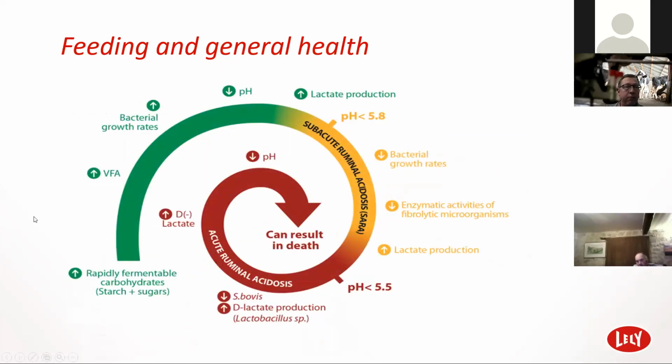So we feed in rapidly fermented carbohydrates, i.e. concentrates. We see an increase in free fatty acids. We see the bacteria grow and activate, and we see a drop in pH. As long as we can stay within the green area, the rumen will stay stable. There won't be any upsets.